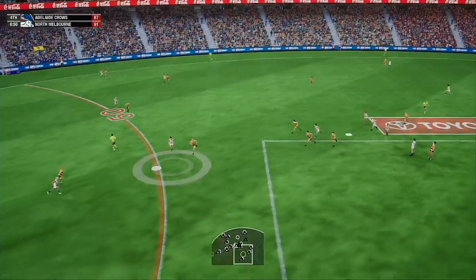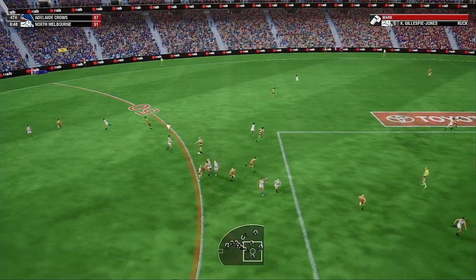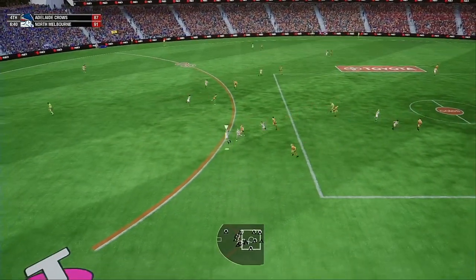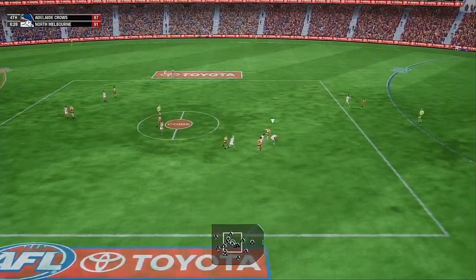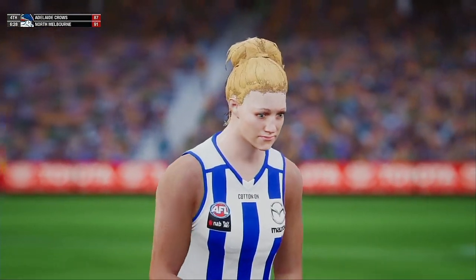Gore keeps coming. Rides out the tackle. Gillespie Jones has a great set of hands. Looks up with the kick. Bannister found some space and marked. Looks to move it by foot. Off hands from Hatcher. Humphreys won herself a free.